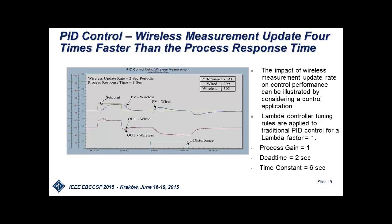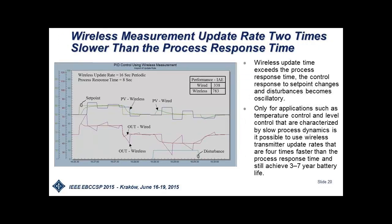But then if your update rate is 2 times slower than the process response time, then things don't go so well. Now, you could say, well, Terry, I could just go in there and crank back on the reset. If it's aperiodic, though, how much do you crank back on the reset, right? So in general, you really can't resolve it that way. It's not a doable thing. So this is an issue.